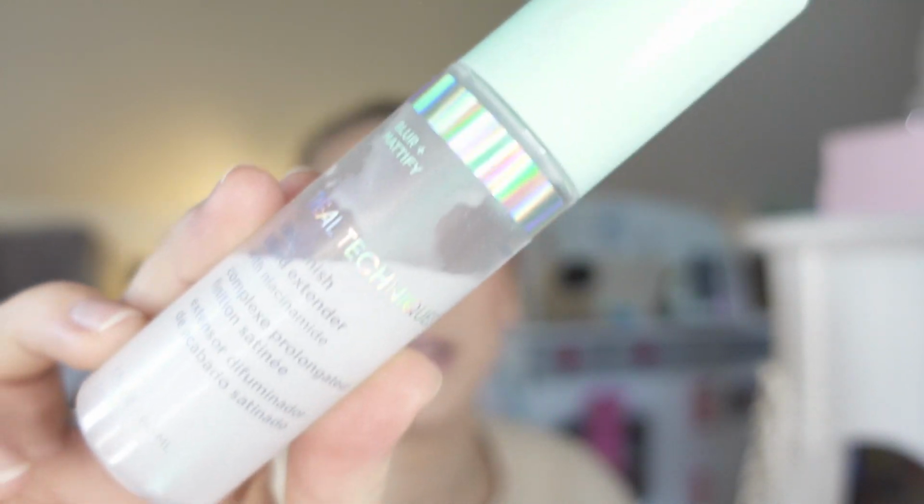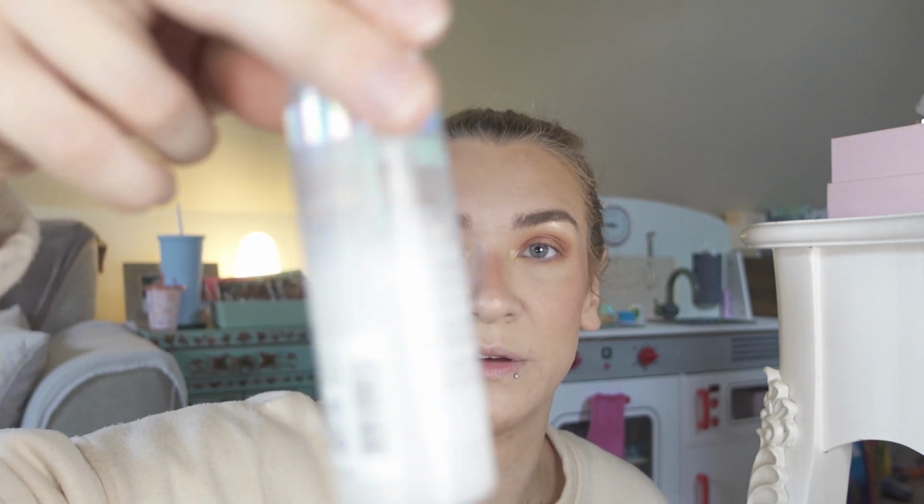I actually got this from Home Bargains. It is the Real Techniques Blur and Mattify Satin Finish Blend Extender with Niacinamide. I've never seen this before I saw it in Home Bargains, and then I was like, oh, Real Techniques. So I decided to pick it up, and I actually really like it, although it's just tiny, so I've actually used nearly half.